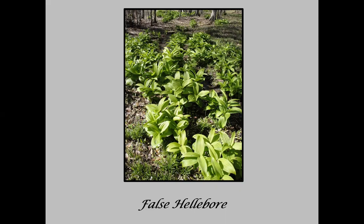So what was this? I went and hunted it up in a book, which I should have done and not assumed way back when. It's false hellebore. It will grow two to three feet high with a funny nondescript yellowish green flower head on it. I've been thinning it out a little bit to keep it out of my real wildflower garden that I planted, but there's still lots of it out there in the woods. So, false hellebore.